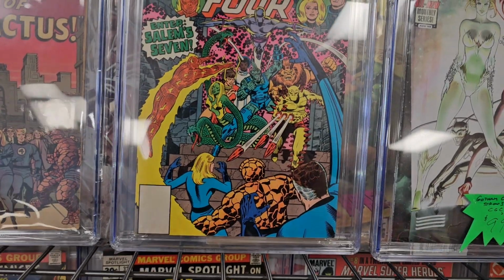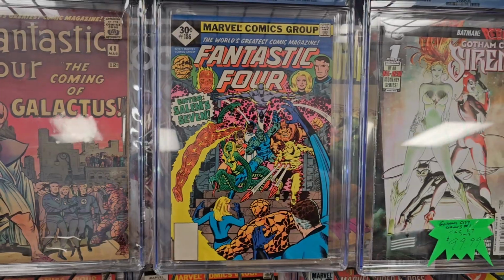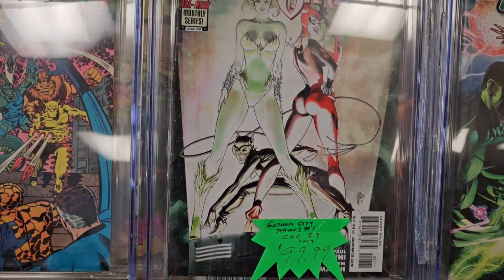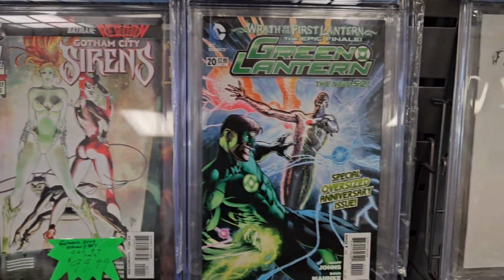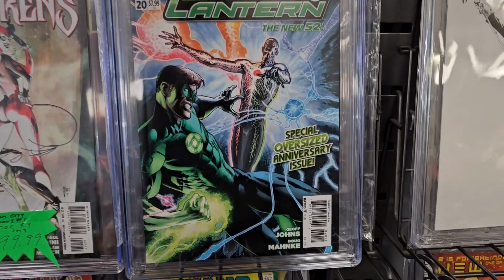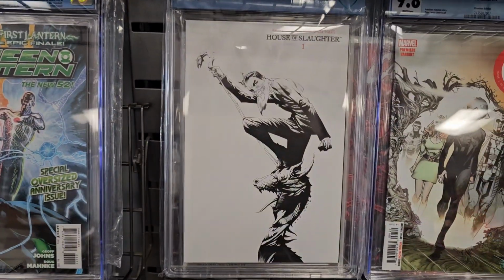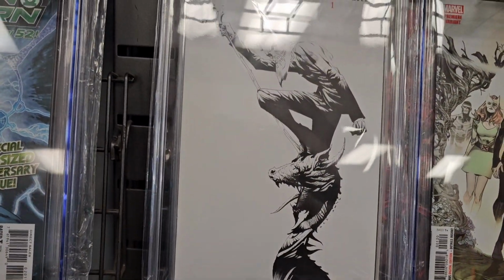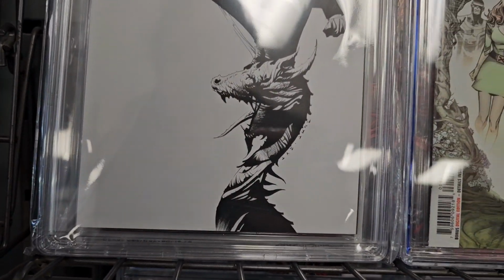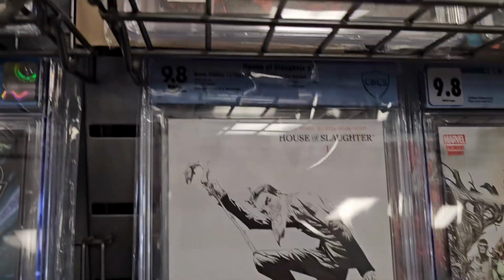Fantastic Four #186. That's the first appearance of Salem's Seven. So if you guys have watched the Agatha show, there's the book. Gotham City Sirens #1. It's a cool cover right there. It's a key book. Green Lantern #20. That's the first appearance of Jessica Cruz, who is a current Green Lantern, but she started off as a Power Ring. House of Slaughter #1. That is another local comic shop day variant. It's first appearance of Jace, I forget his name. Jace Bosher. It's a second printing, but that's a cool cover. It's all white and it's a 9.8.